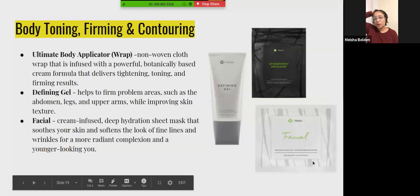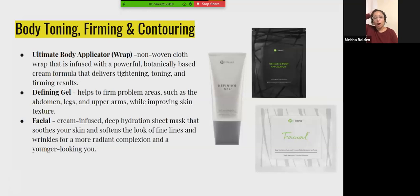Then we have our body toning, firming, and contouring products, which is our wrap, which is how the company got started. We have our defining gel, and then also the facial as well. The wrap is really good. It has a botanical lotion on it that you can put anywhere from the neck down, and it helps to firm, tighten, and tone. It is a very, very potent botanical lotion that is on there.